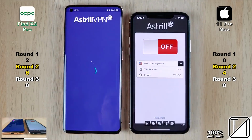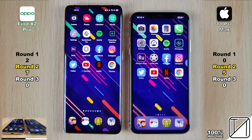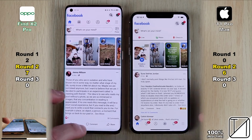Very close test so far. After getting its fifth point now when opening up Astral VPN, the Oppo turned it on slightly faster there, now 2 points ahead. I didn't expect it to be as close as it is, but going into our first social media app here, the iPhone 11 Pro Max opened it up quicker, just 1 point behind that of the Oppo now.